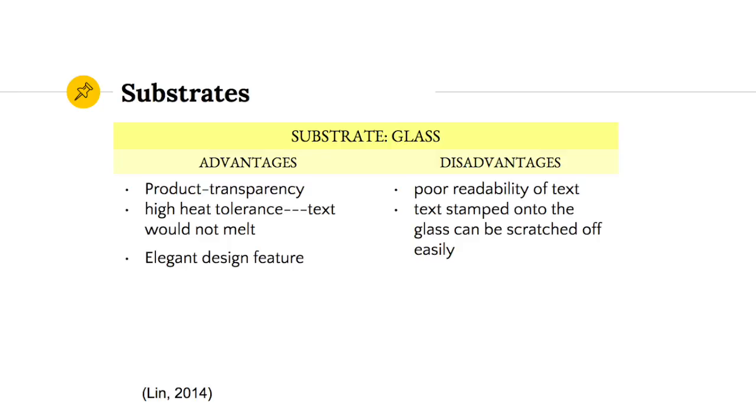But there are some issues with using glass to print text. The color of the liquid filler can affect the readability of the text greatly. This is a risky design decision for honey packaging, as different grades of honey come in different colors.